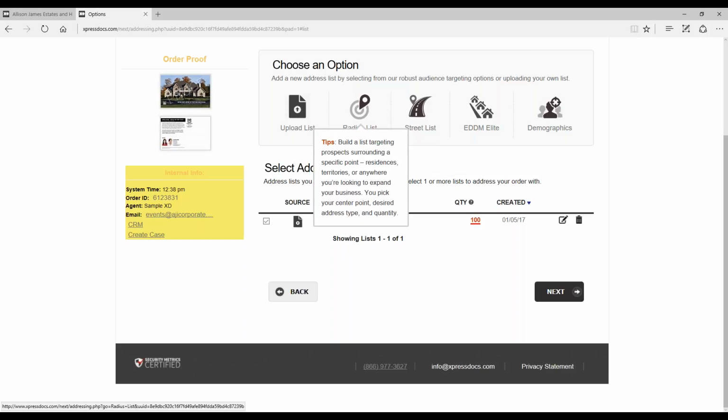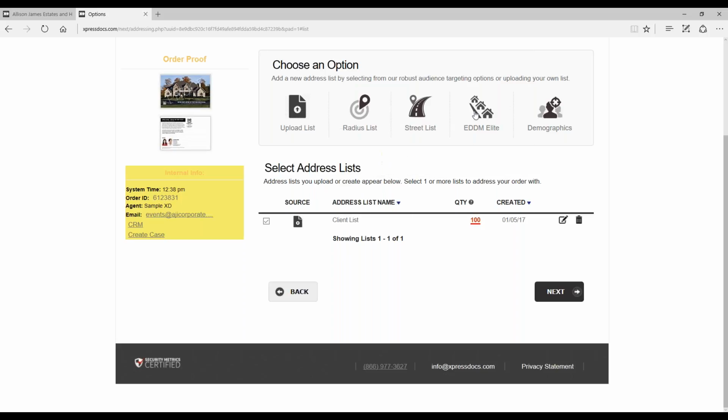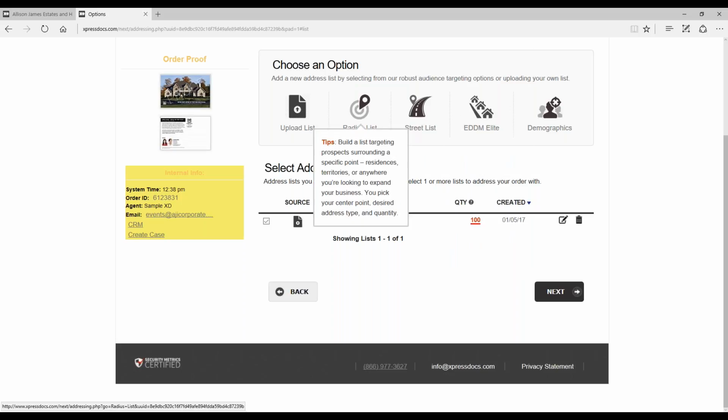You can also create address lists. Now, to note, XpressDocs is not a data provider, but we've integrated various data providers such as Acxiom, Equifax, and quite a few others, with their APIs integrated directly into our system. That allows you to purchase different types of lists on the fly to use on your mailing. So we'll real quickly take a look at those.